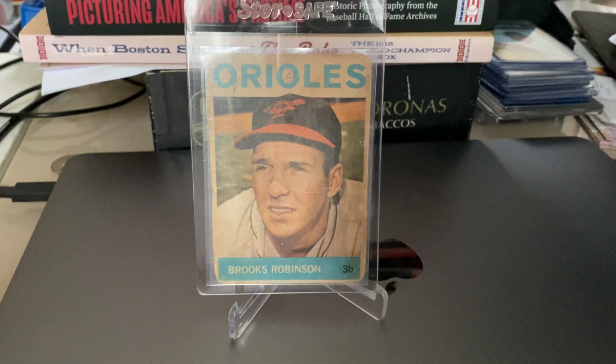Topps had a contract with a company in Canada, OPG, to produce nearly identical cards as their top series from 1965 to 1992. These cards were actually printed in Canada, looking like their Topps counterparts, except instead of a Topps front, the OPG logo was on the front.